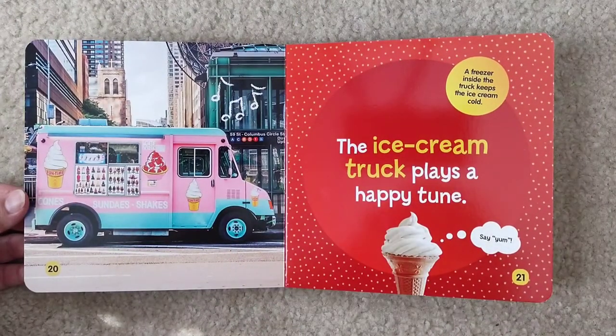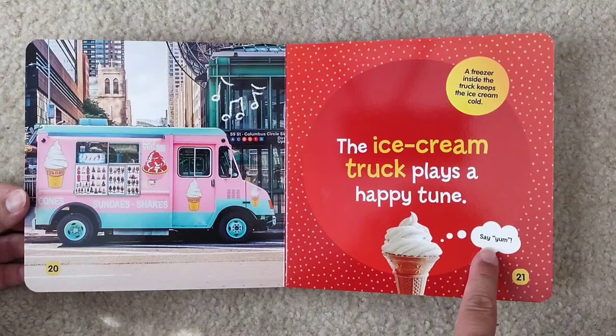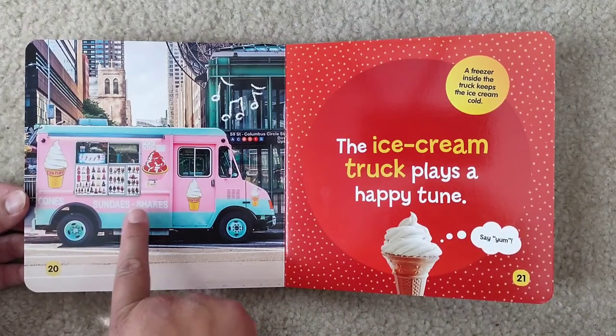The ice cream truck plays a happy tune. A freezer inside the truck keeps the ice cream cold. Say yum! Cones, sundaes, shakes.